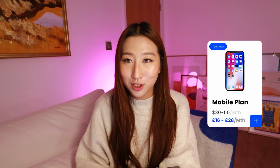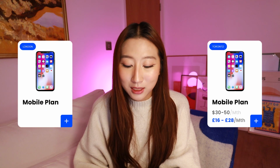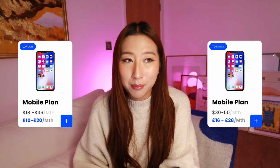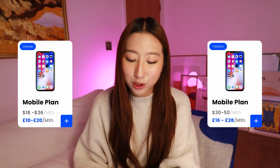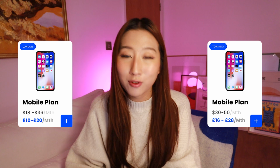And then another one I'll add in here is your mobile phone. So I would say years ago when I used to live in Canada, mobile data plans started at like $90 a month. It's gotten better now. So now I think you can get a mobile data plan between $30 to $50. That's quite fair. But in London, it is quite cheap. I would say you can get a pretty okay mobile data plan for like £10. If you want to go with a bigger company, maybe £20. So I would say it hovers between 10 to 20. So comparison wise, London is about 27% cheaper for mobile data.